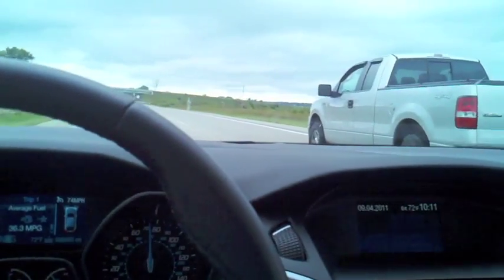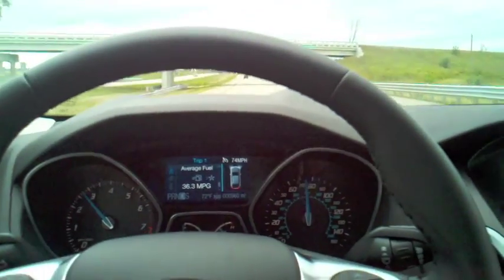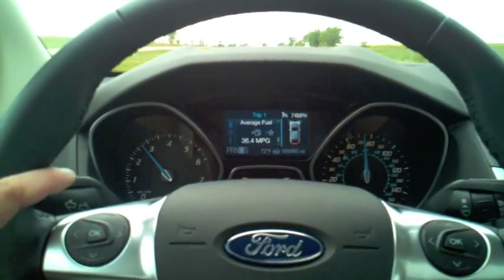But the high-pitched sound does appear on some cars, it seems, but not all of the new Focuses. So, not quite sure why, but there's proof that there is a high-pitched whistle on some of the cars coming from the passenger side mirror.